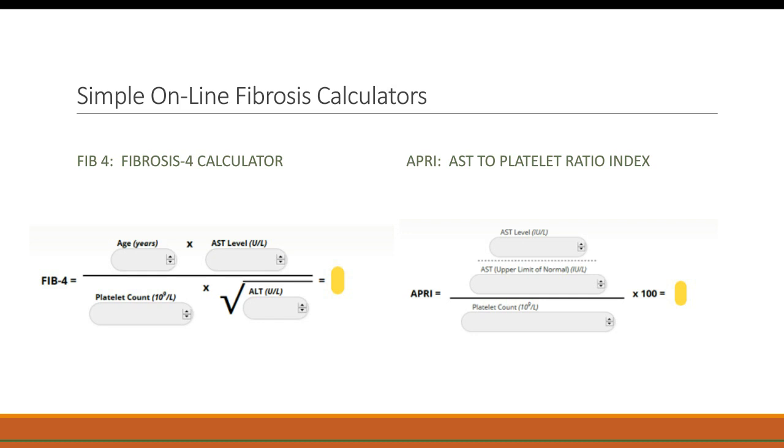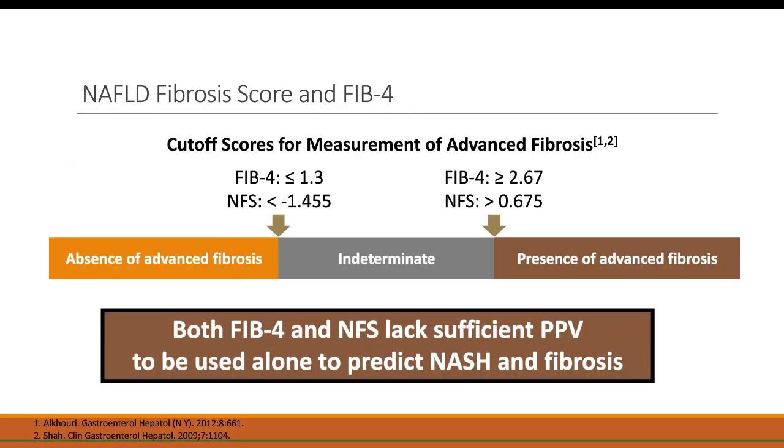The issue is that both of those tests have high negative predictive values, but their positive predictive values, just like AST, are relatively low. So I want to give you this in a little bit more granularity on this slide. This is cutoff scores for measurements of advanced fibrosis using FIB4 and the NAFLD fibrosis score. And on the left is high sensitivity, absence of advanced disease. On the right is high specificity, presence of advanced fibrosis.